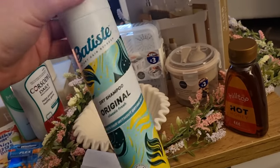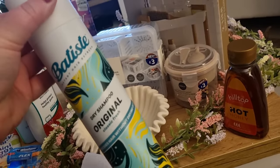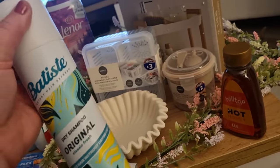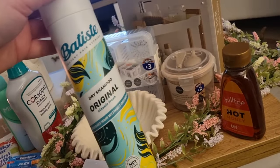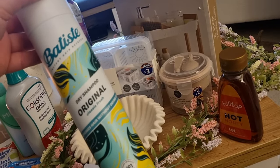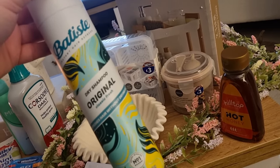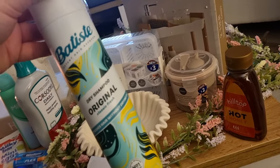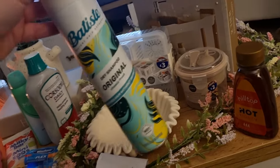It's just that sometimes if you use this stuff, you'll know that it leaves a bit of a white residue in your hair, and you go out and you'll look like you've not washed your hair for a couple of days, or you've got dandruff. So I need to be careful with this now, because the blonde one obviously doesn't leave your roots like that. I've got a balayage, so my roots are darker than my actual hair. And yeah, I thought I was getting the blonde, but never mind. I've got a new dry shampoo.